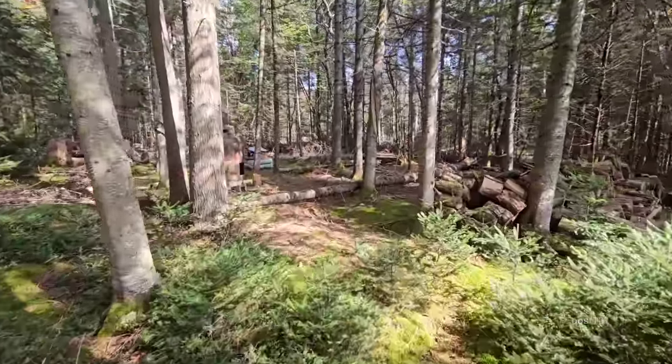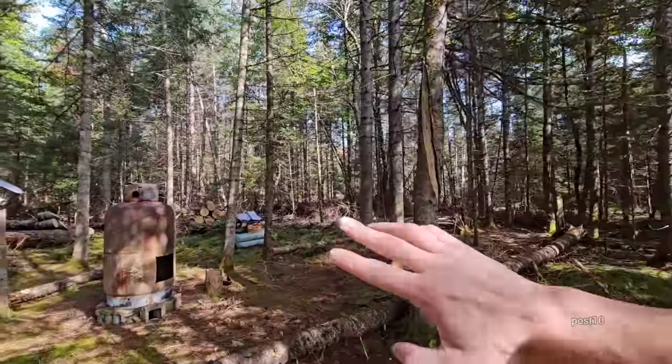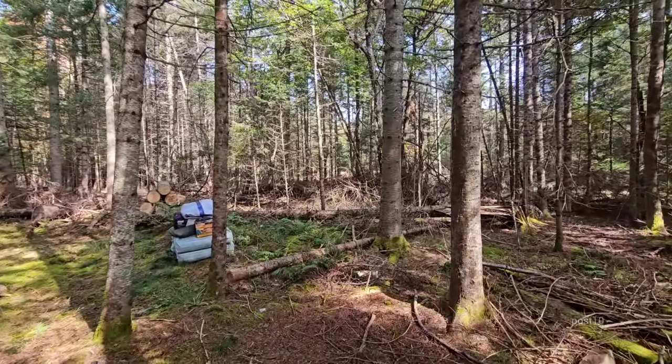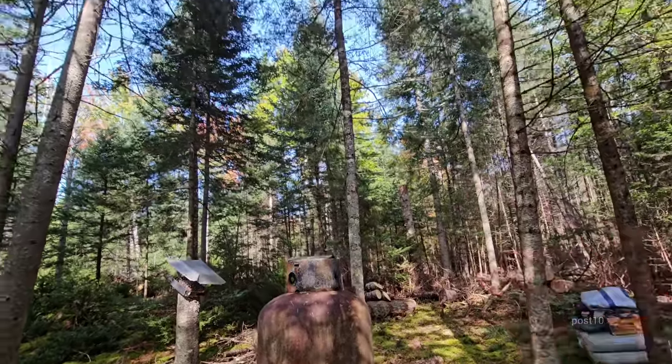Last year, I didn't do any summer camping on my property because it was just so dry and all this kindling is just a forest fire waiting to happen. This year has been nice and wet. It just rained all day yesterday. So no worries about the sparks that might fly out of this.